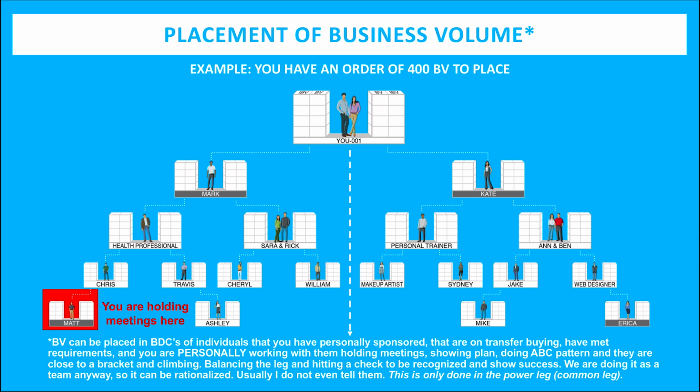So they're producing. And you are personally working with them and holding meetings, showing the plan, doing the ABC pattern. They're close to a bracket and they're climbing, and it's happening. So balancing the leg and hitting a check to be recognized and showing some success when we're all working together, okay, is legitimate. You know, it can be rationalized.